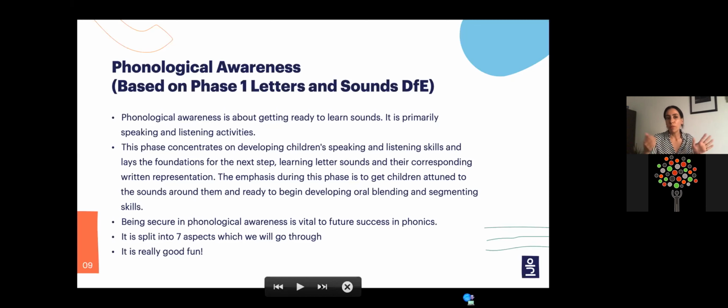The document's divided into 6 phases. Phase 1 is all about phonological awareness, and we're going to go through it now to show you some activities. And then from phase 2 and onwards, it's all about phonics. So this phase 1 concentrates on developing children's speaking and listening skills, really laying the foundations for that next step, learning the correspondence between letters and sounds.